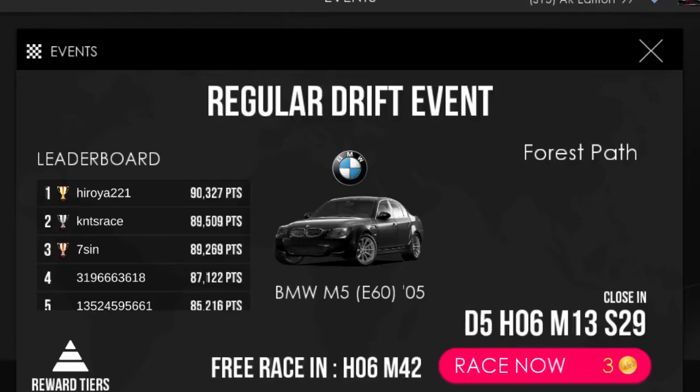The Forest Path is a pretty good circuit. Honestly, there are a lot of good corners. There's that one corner coming out of the tunnel, which, if you can yank the handbrake, you got that one. But besides that, that's pretty much it.